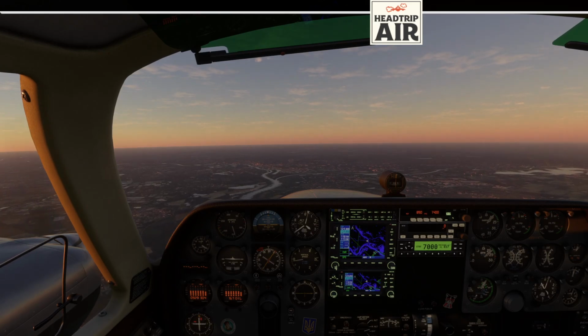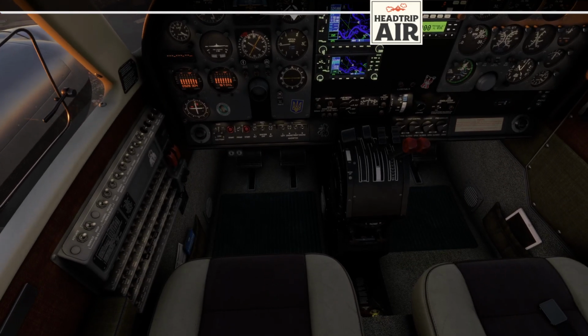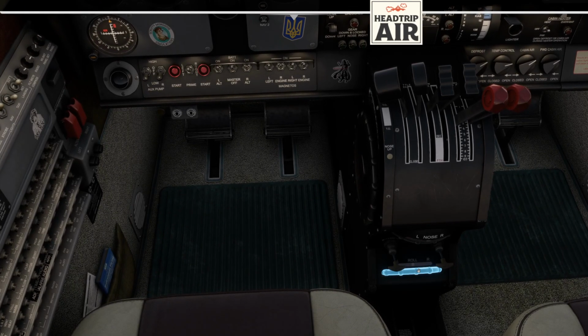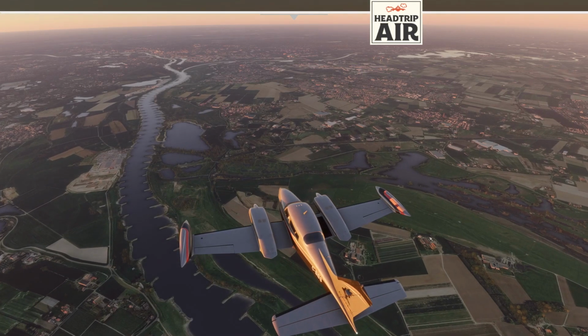This plane's been rolling a little bit to the left, so I'm going to come down here and roll it just a tad to the right and see if that helps.